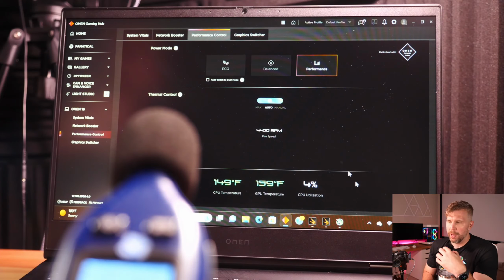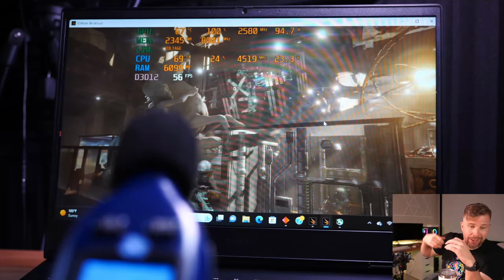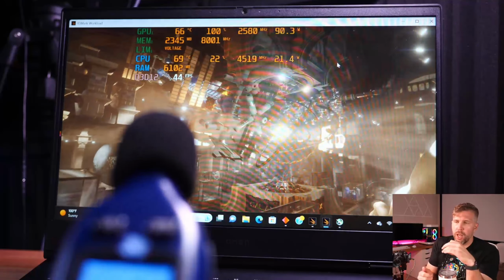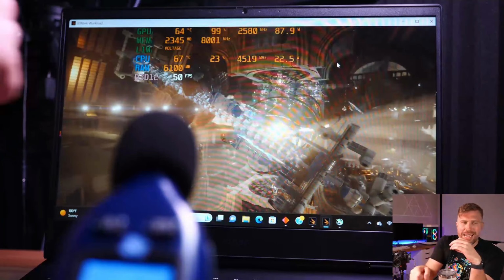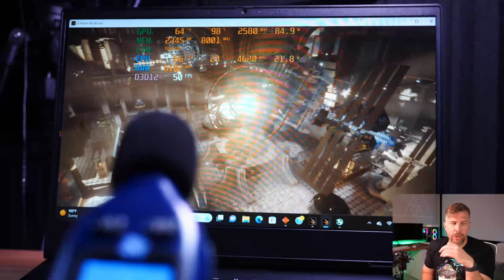Performance mode on auto fans. Notice that we're doing 95 watts of power to the GPU, so we got an additional 5 watts of performance into the GPU. Our boost clock is now hitting 2580 for the GPU boost, which is a little bit better, about 80 megahertz more.